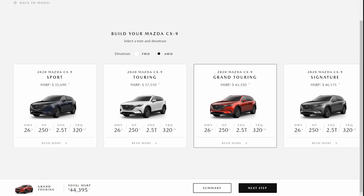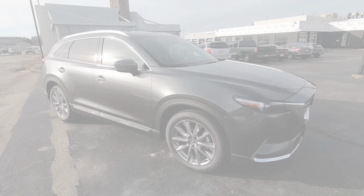As for trim level and pricing, there are 4 trim levels to the brand new CX-9. All trims except Signature can be selected with front-wheel drive or all-wheel drive. The all-wheel drive Sport starts under $36,000, and you get a lot of standard safety features such as the new iActive Sense suite, heated mirrors and front seats, LED headlights and taillights, and 18-inch alloy wheels. The Grand Touring I'm testing today starts a tad above $43,000, and a Signature trim tops out over $46,000.